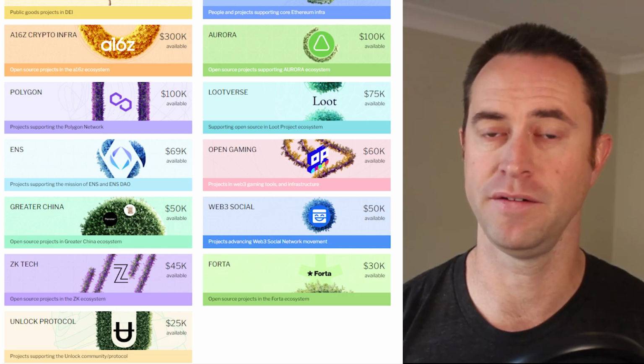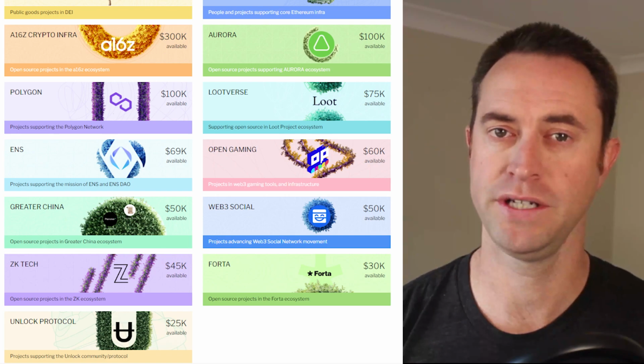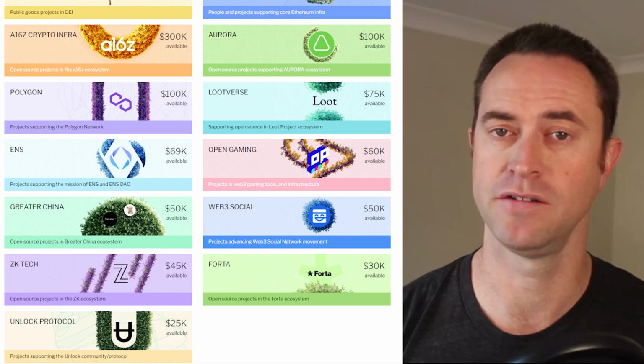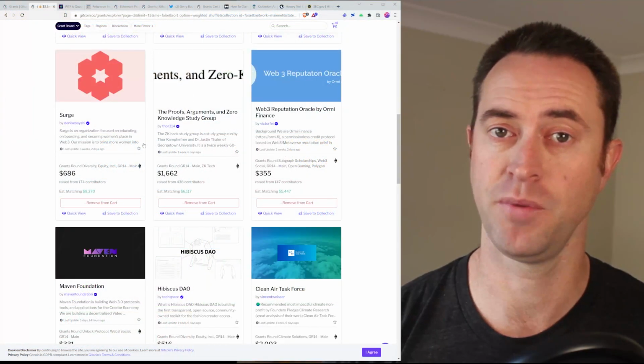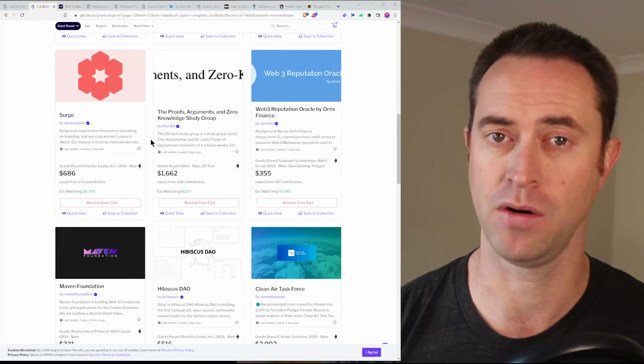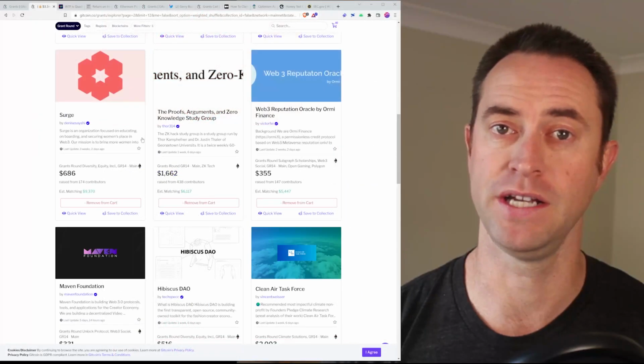This is a way of making many smaller donations worth more to the project overall. Now, drilling down further into the Gitcoin Grants site, we can see the projects that are vying for donations. These two projects side by side are a great example of the power of quadratic funding. Just 174 contributors have donated $686 to this project, Surge, which is an organisation focused on bringing women into Web3.